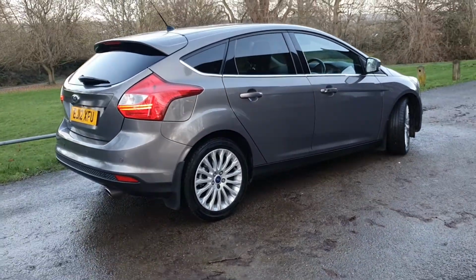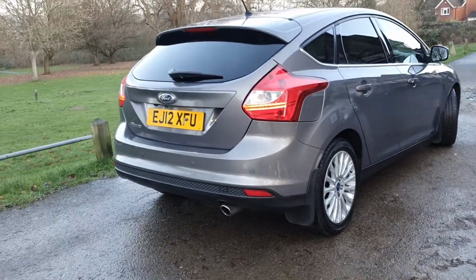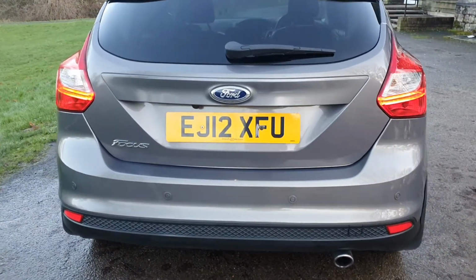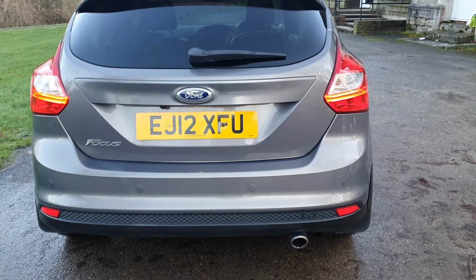She's covered about 76,500 miles. I think it's a bit less than that, but I've just rounded it to 76.5 because we will be using the vehicle like I do with all my cars. I don't keep a vast array of stock, I only keep about a dozen cars, but we drive every single one of them just to make sure everything is okay.